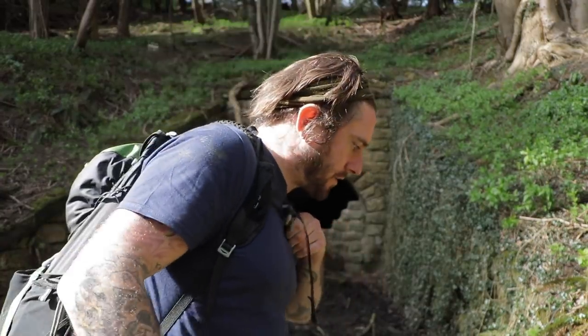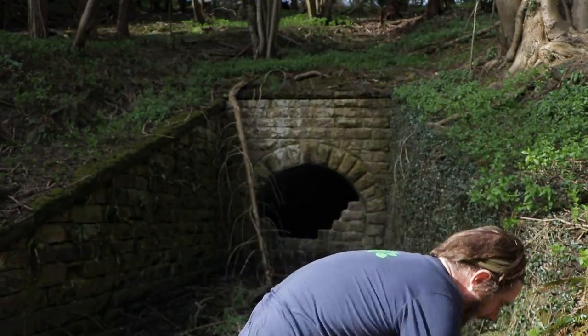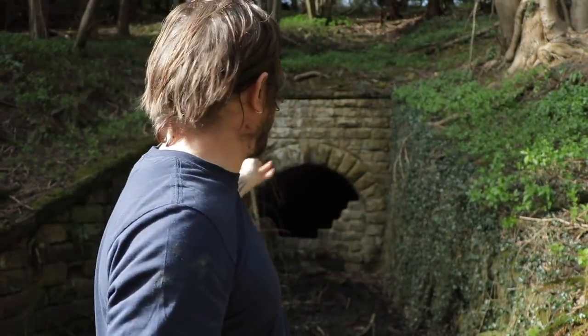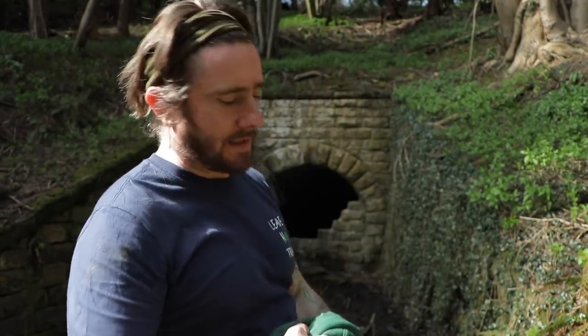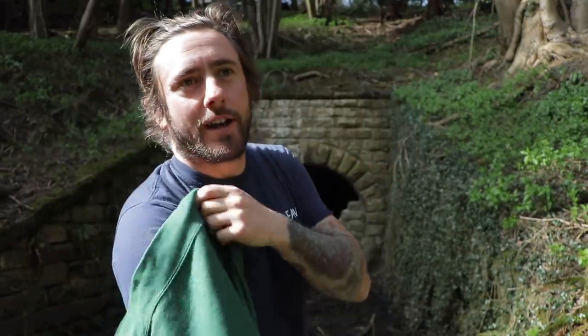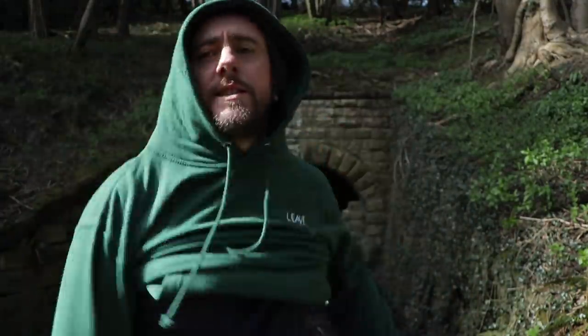Right, let's get in there. Let's just saddle up and get in there. The reason I'm here is I've just come down to get some B-roll for a film I'm making, which is to do with this tunnel. I just thought, while I'm down here B-rolling it, I might as well just make a separate video and we'll go and have a look. We'll have a proper look inside it.